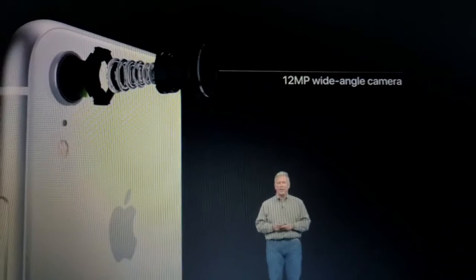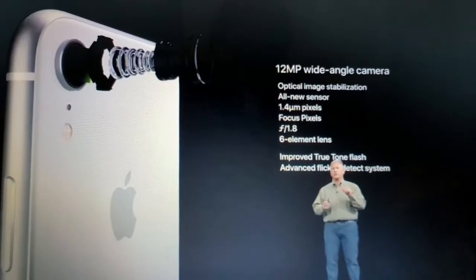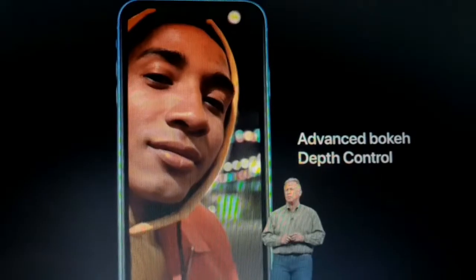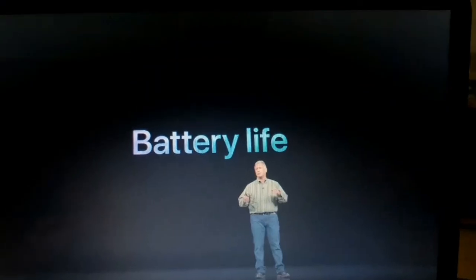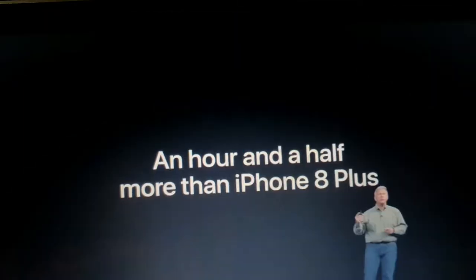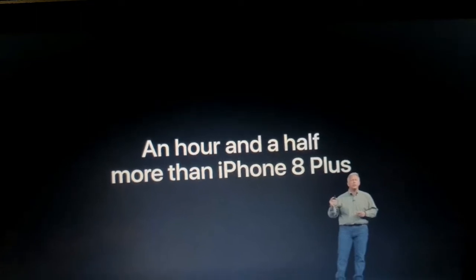Here you can see the 12 megapixel wide-angle camera on the back of the iPhone with an f/1.8 aperture and a six-element lens. This is a portrait mode photo taken from the iPhone XR with just a single lens. The battery life on this phone is also awesome, 1.5 hours more than the iPhone 8 Plus and similar to the new iPhone XS Max.